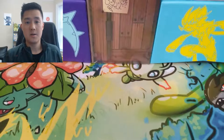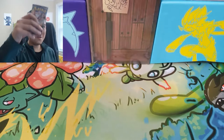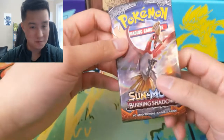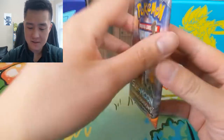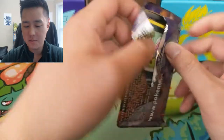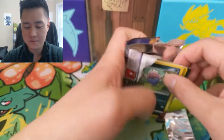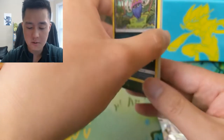Surprise, surprise, we forgot to open our backpack of burning shadows, so I did have to crack open a fresh box of these. So let's see if we can start with a bang on this booster box. Still hunting for that rainbow rare Charizard. Let's see what we got.